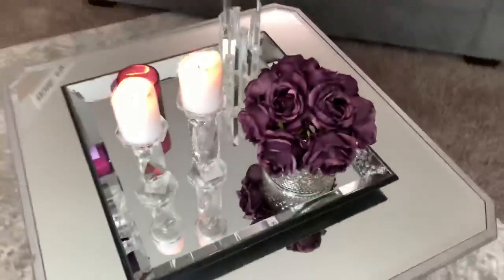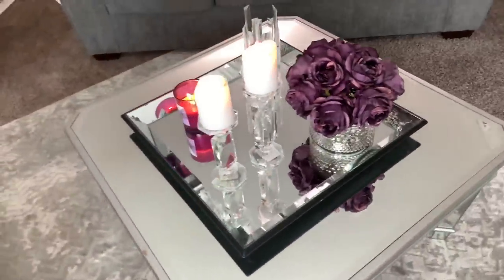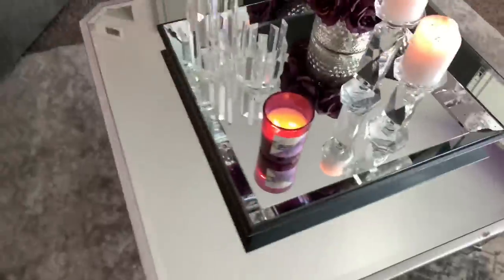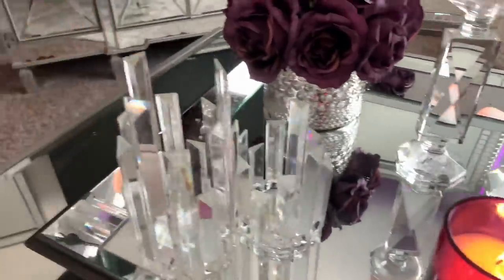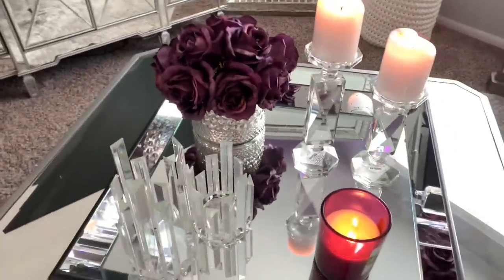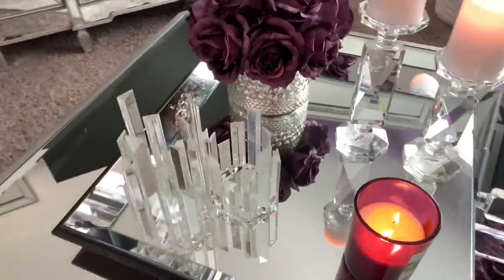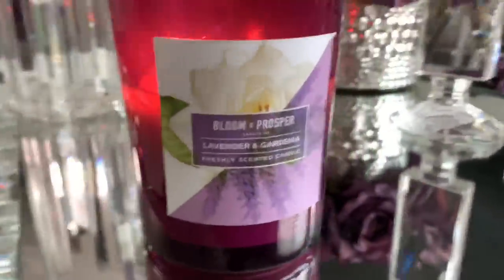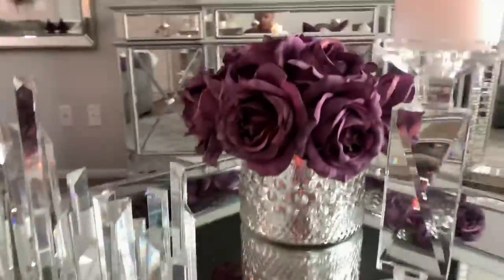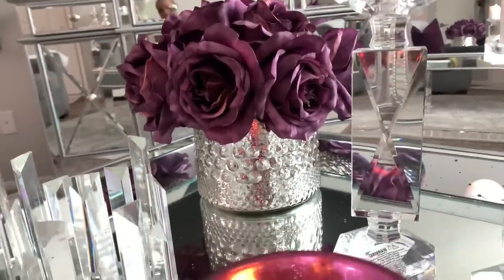Sorry for everybody that already knows where all these items are, but this is just for the new people. This tray, 60 some dollars, Amazon. I love it. That's one of my favorite pieces in my home. Table is from Amazon, 200 some dollars. These pieces of crystal, Burlington, I believe. Yeah, Burlington. And they weren't very much, like $15 for that one, and maybe $9.99 or $12.99 for that one. And what candle is burning? I ain't got my glasses on so y'all can read it. Boom. Flowers, Hobby Lobby. Vase that the flowers are in, Joann Fabrics, on sale, like $11.